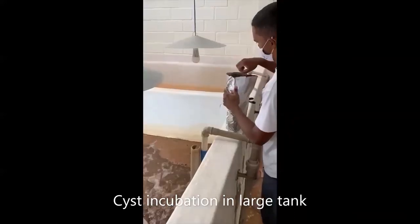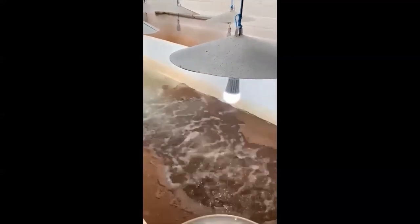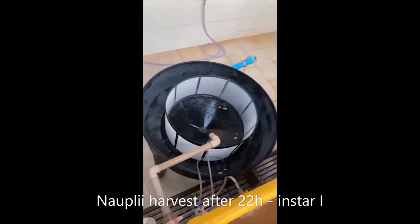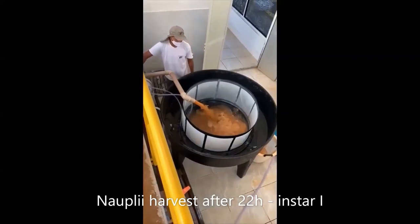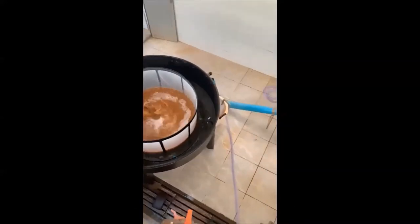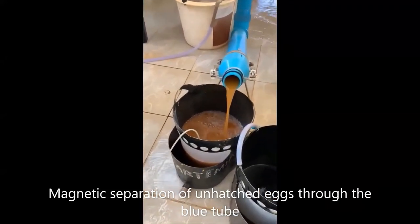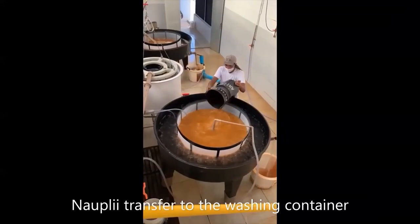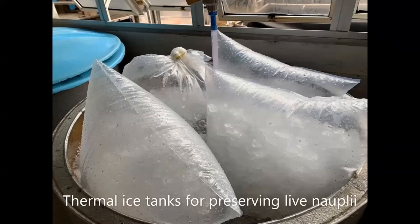You see that they have a large tank, around 4,000 liters. They also use separate technology, but are still using the former technology with the blue tube. You see that it's only one person working over there.